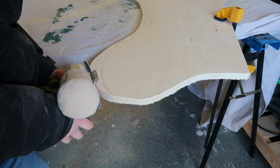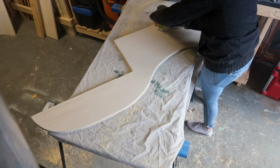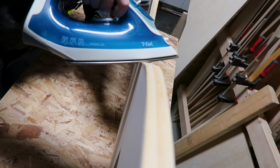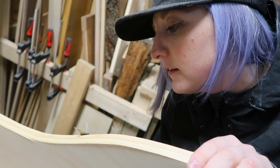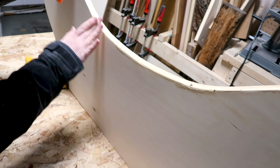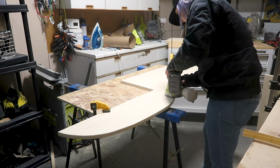Of course, we need to smooth out those edges, so I'm simply using a 220 grit sandpaper. Ooh, so easy peasy. Because this board is a plywood, we want to hide the edge and make it look like a beautiful professional piece of wood. So I'm using my iron and an oak edge banding to conceal that not so nice plywood edge. Poof, it's like magic. Now that my edge banding is secure, I'm filling in any undesirable spots with wood fill. Once that's dry, just sand it out and you should have a tabletop that looks seamless and beautiful.